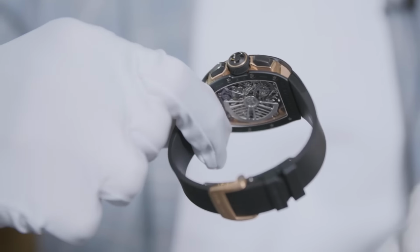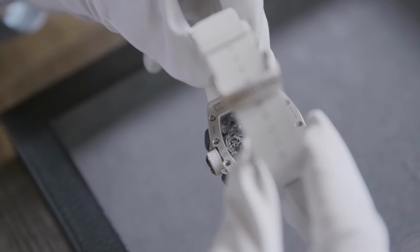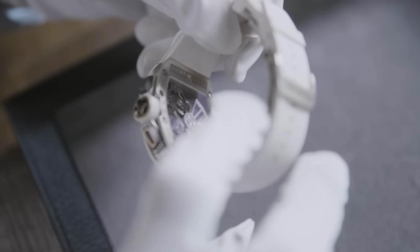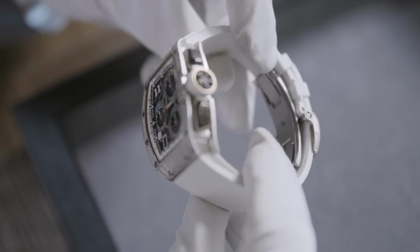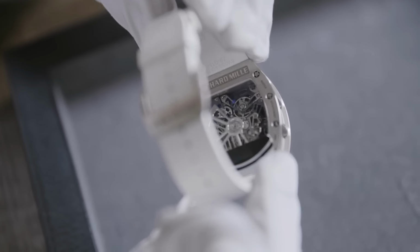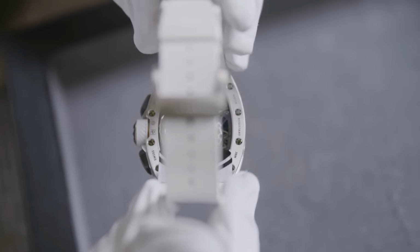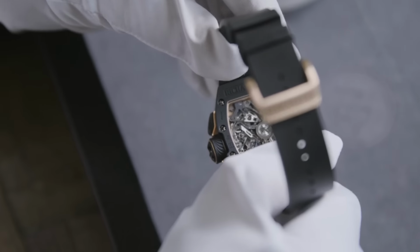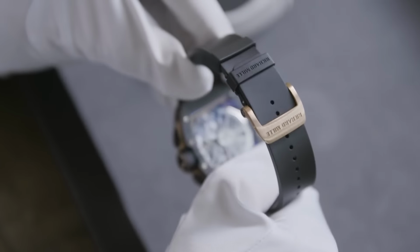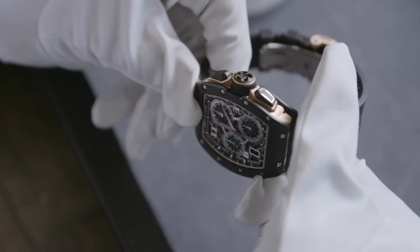out of the hat. And it's an absolute belter of a movement, which can be viewed front and back through the skeleton dial and the sapphire caseback. It's a 39 jewel and 428 component flyback column wheel chronograph. It uses oscillating pinions to connect the chrono to the gear train. So in less technical terms, it means that you can actually run the chronograph on this watch all day long and it would not affect the power reserve or the timekeeping.